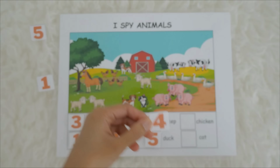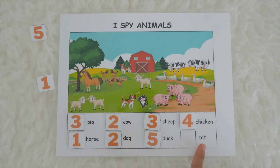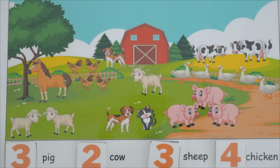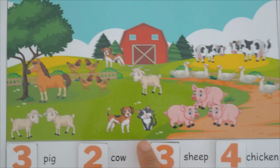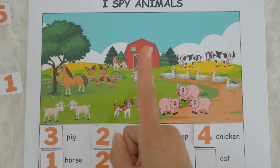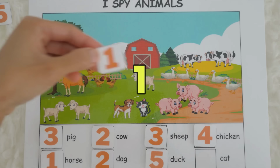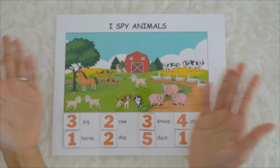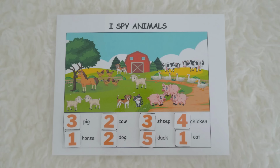And the last animal to count is a cat. How many cats do we have in our farm? Let's see. Can you spot where the cat is? Yes? The cat is right there. Now let's count. One. How many cats do we have? Just one. So let's put number one here. Yeah, look, we have finally counted all our animals in the farm. Miss Kaye is so happy now because you helped me count all the animals.